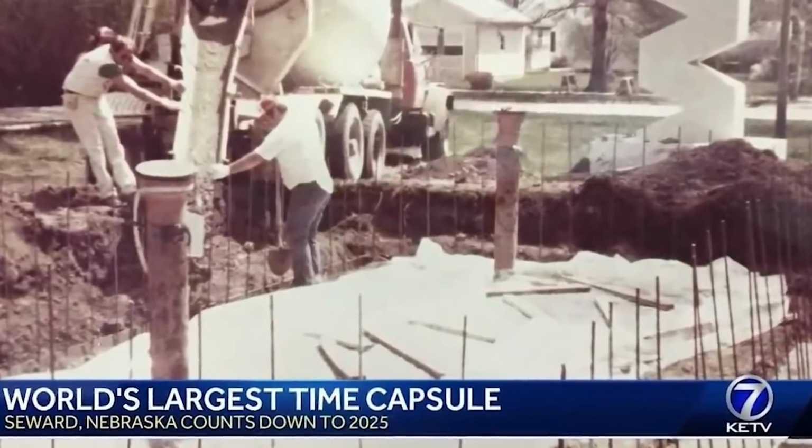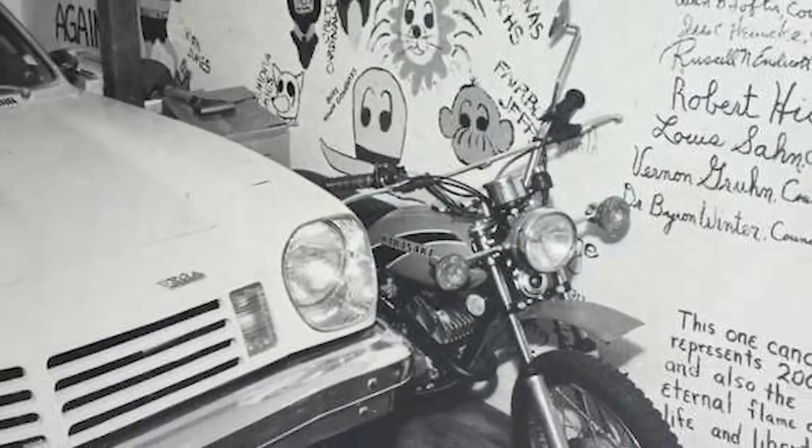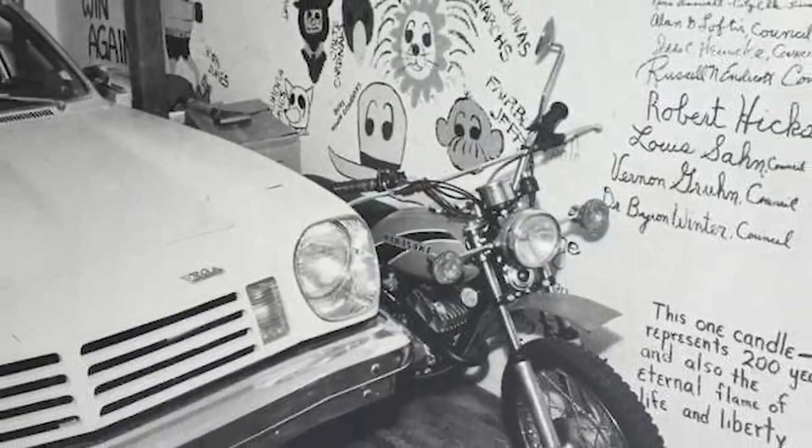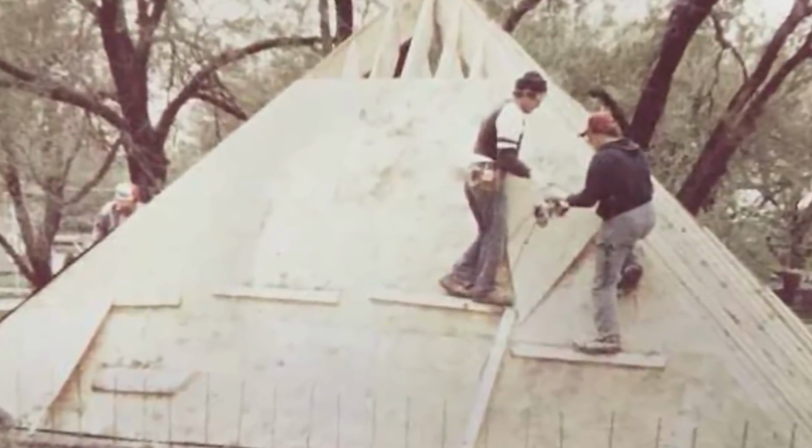So he filled the capsule with 5,000 items from the time, including a brand new Chevy Vega. Yeah, he buried a car down there, and a brand new motorcycle, and an aquamarine suit. Needless to say, this guy has a lot of free time and money.